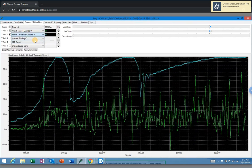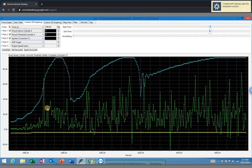Let me know if you have any questions as we're looking at this. You see here, you're crossing over the threshold, so that's probably why it's pulling timing. Yeah, that's kind of what I was asking, is what are these really long dips and really long spikes, basically? They're just noise levels from that particular cylinder, and then here it's being plotted against the threshold. It shows you when it crosses over. Now, it won't always pull timing, but usually it'll pull timing.